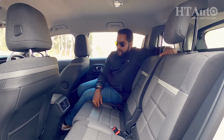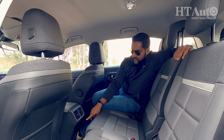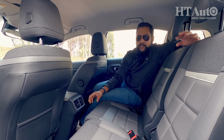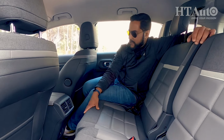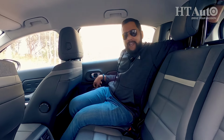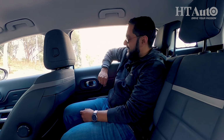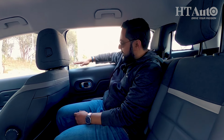On the flip side though, this particular car does not have a sunroof. There is only one USB charging point, so there is no 12-volt socket here. The windows are, well, adequate, but for someone like me who wants to keep his hand on the window line, well, it's a little uncomfortable to do that because this doesn't go down completely.